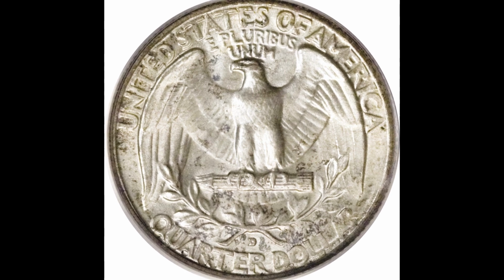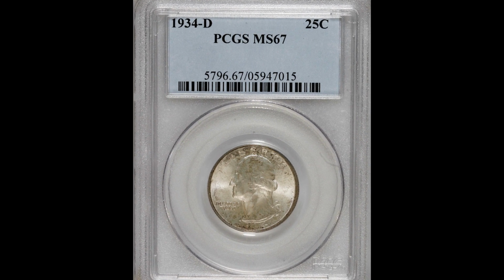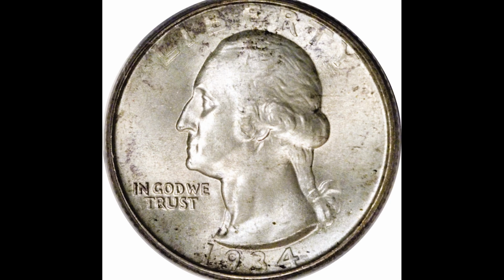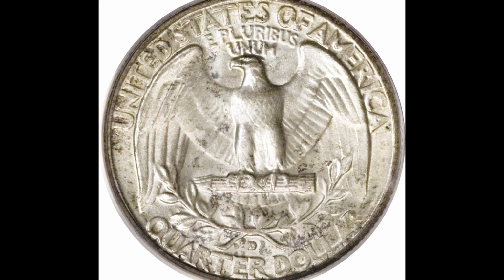The higher your coin gets to the 70 grade, the better. If this coin was to have graded at a 68, it would have brought a lot more money. Now, I have to preface this with the chances of getting this high of a grade are slim to none. If you think that you're going to send your coin off and get this high of a grade, you might want to reconsider, because it's so challenging to get this high of a grade.